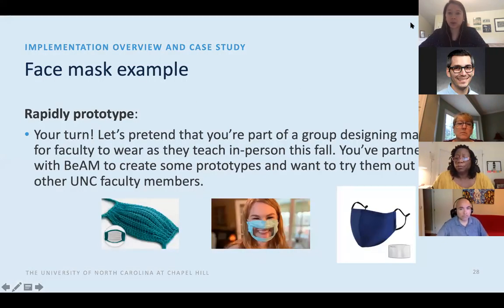So at this point, we're going to go with the face mask example, because many of us are thinking about the reopening of campus this fall. So, your turn. Let's pretend that you are part of a group designing masks for faculty to wear as they teach in person this fall. We've partnered with a Makerspace on campus to create some prototypes and want to try them out with other UNC faculty members. And I have done a quick Google search and picked out 3 different types of masks.